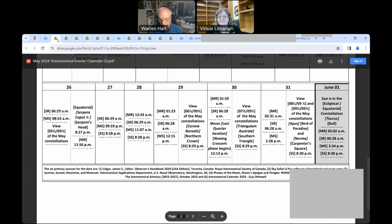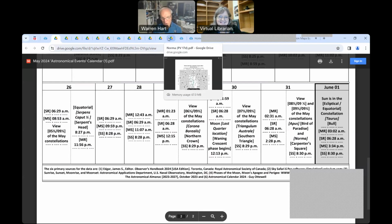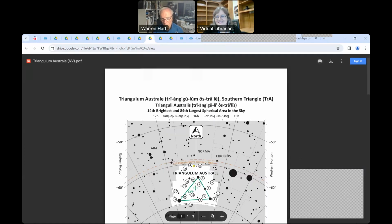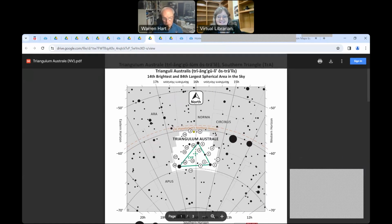Now, we have here also on the 30th, a Triangulum Australe. Well, that's pretty easy to figure out. What would be triangulum? That's Latin. Triangle. Wow, very good. And australe means southern. Yeah. So it is the Southern Triangle.